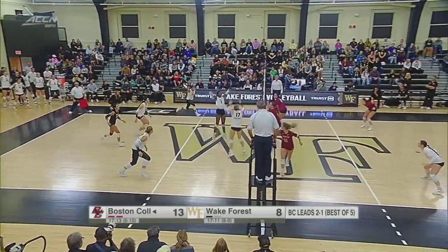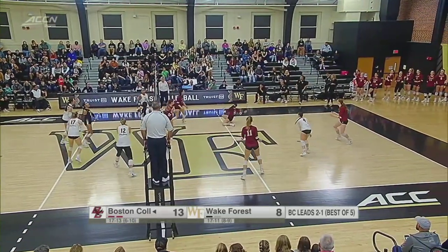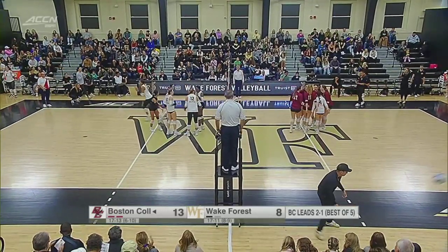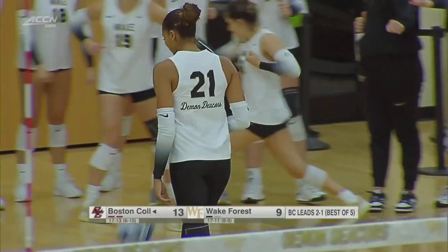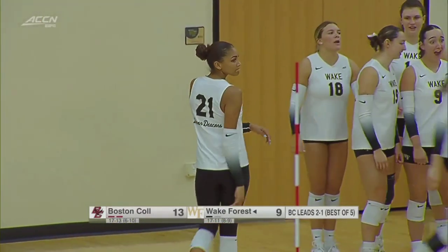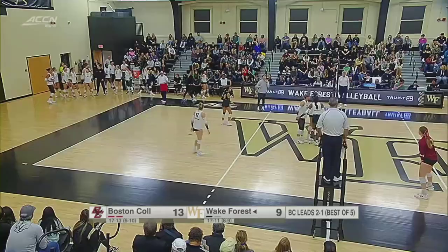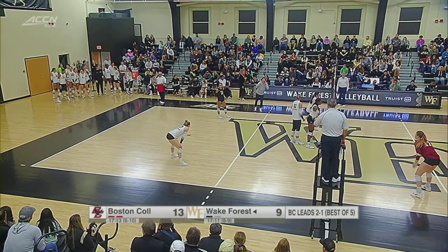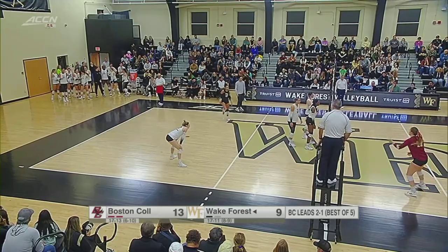Here's Baker to the outside. Carney gets it through. Carney absolutely jumping out of the gym much higher than her block. But theoretically, your approach jump should be higher than another player's block jump. But she looked like she was towering over them on that swing.